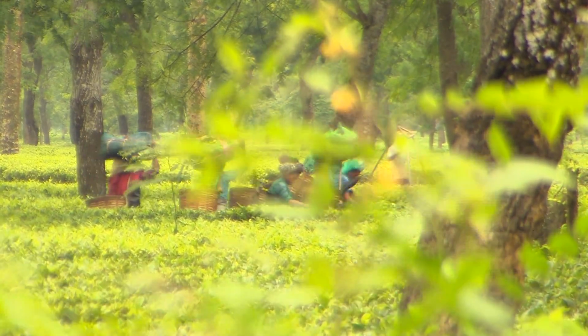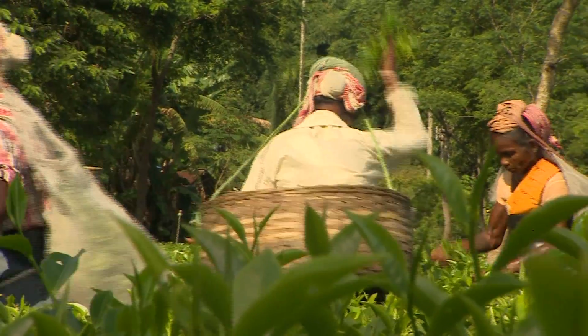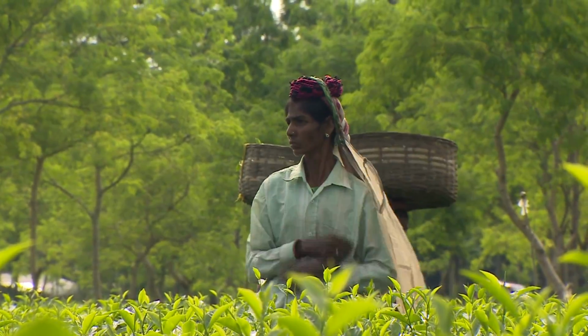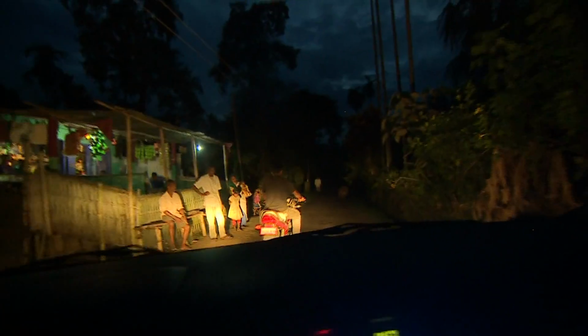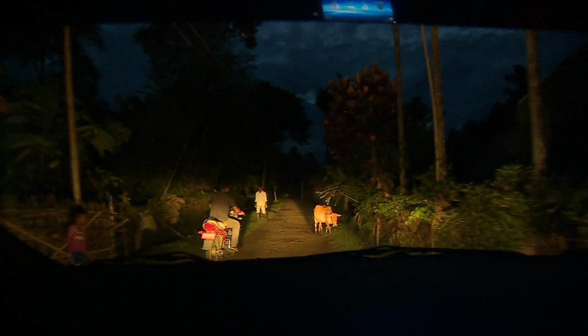This is the public face of the Indian tea industry. Contented workers in idyllic gardens. But the reality is very different. We are driving onto Dumar Delang, a tea estate that supplies Twinings, Yorkshire Tea, Harrods and Fortnum and Mason.